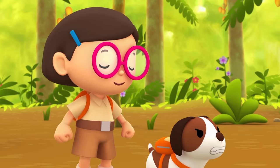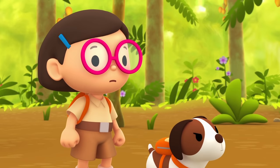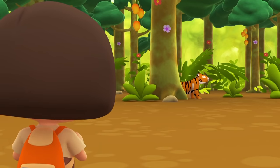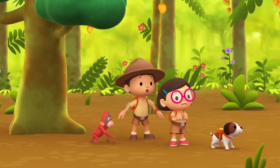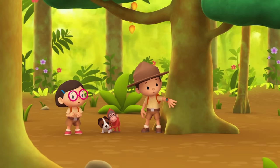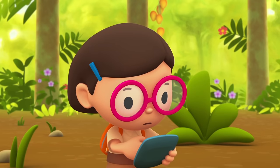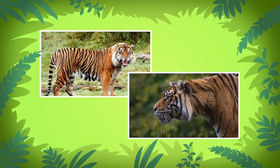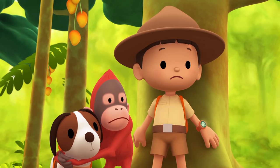What is it, Hero? I recognize that sound. It must be a tiger. A tiger? Hide behind this tree, everybody. Quick. That is a Sumatran tiger. It is one of Sumatran orangutan's main predators.